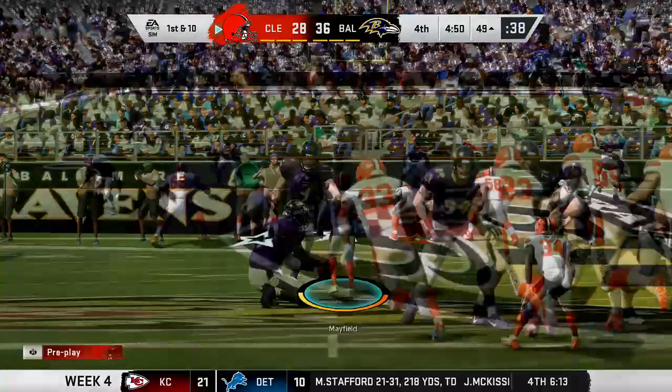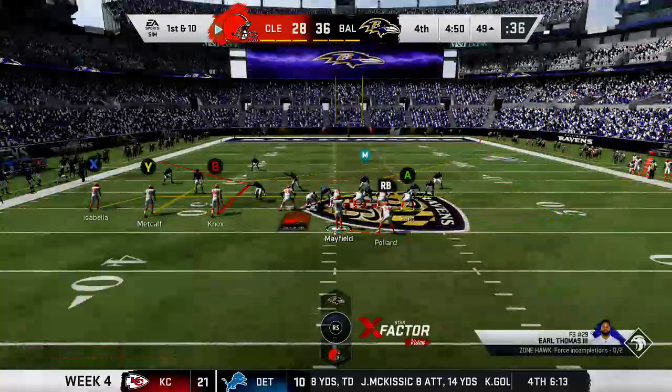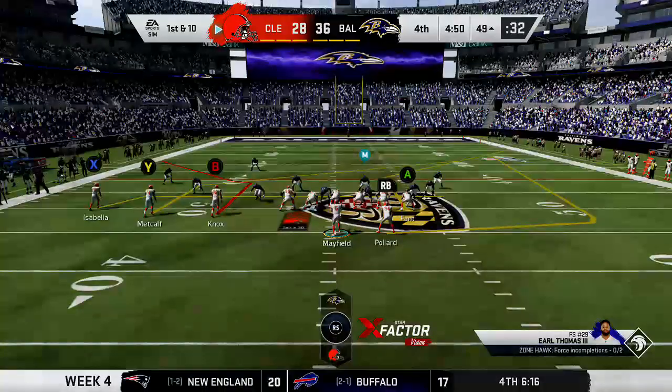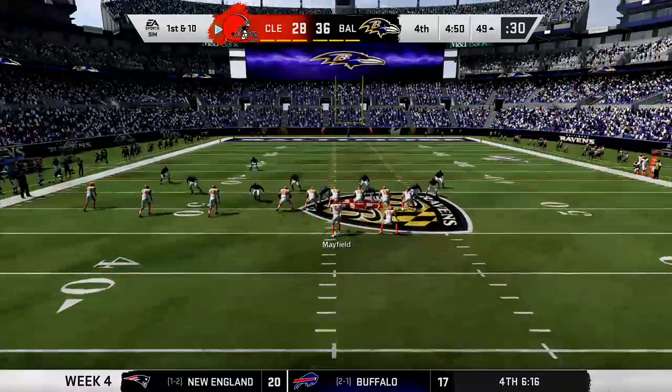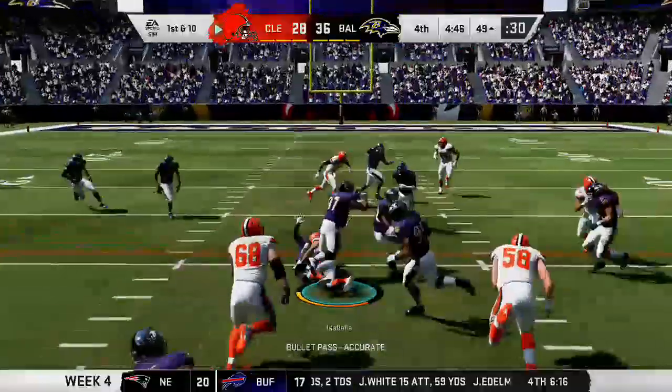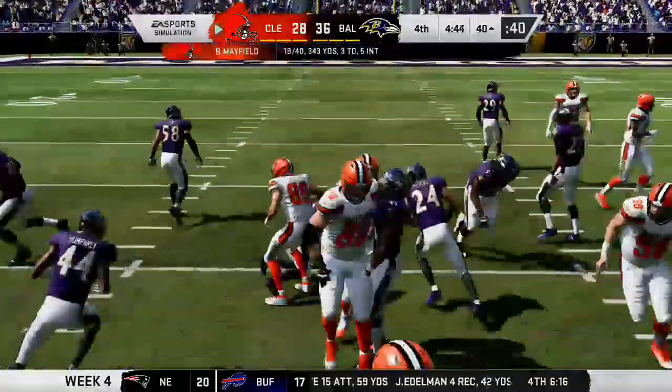Well, that one hurts a bit. That was a golden opportunity to possibly put this one on ice, but he comes up empty. And how big of a miss might that turn out to be? Stay tuned. There's still time left on the clock. This could be critical. Still a one-score game. Had he hit that, it would have been two scores.